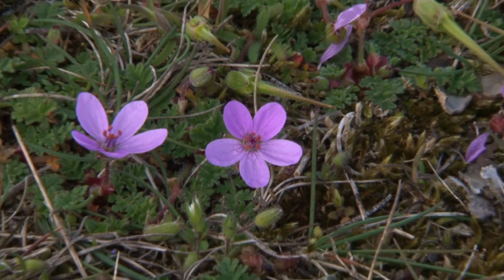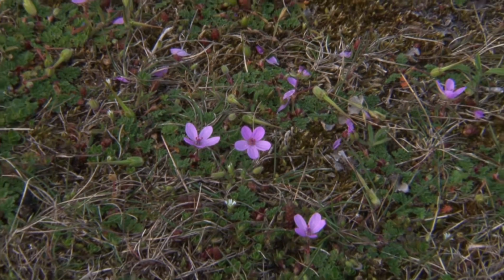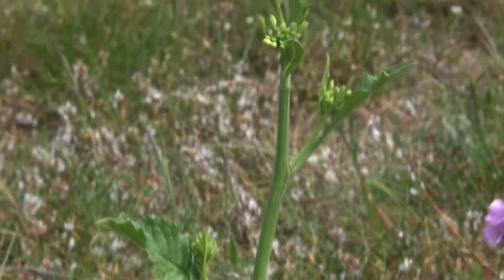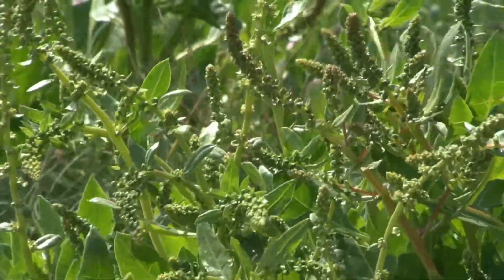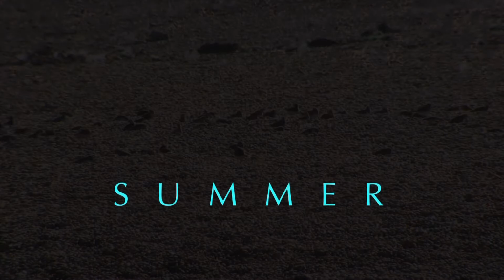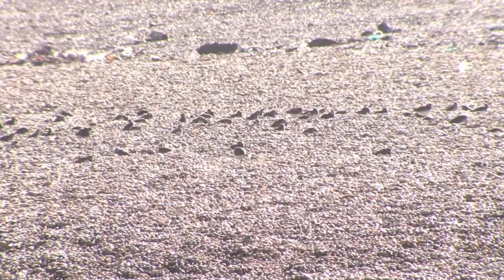Living here and across the road at Ham Common are many of the original ancestors of our vegetable garden. Sea radish, sea beet, sea carrot, and so to summer.